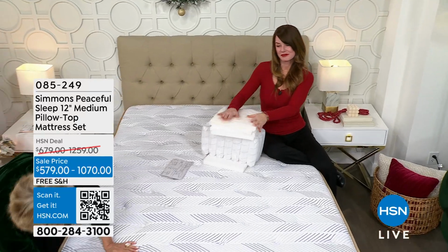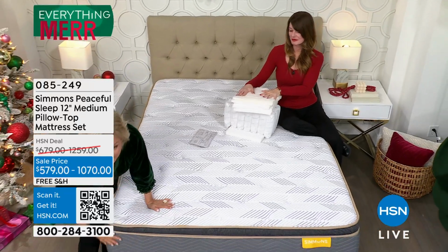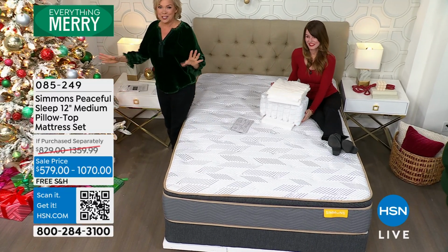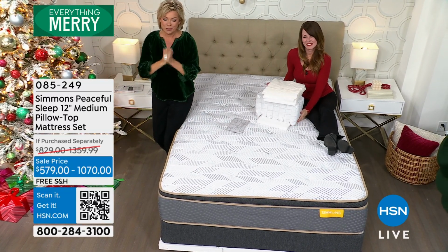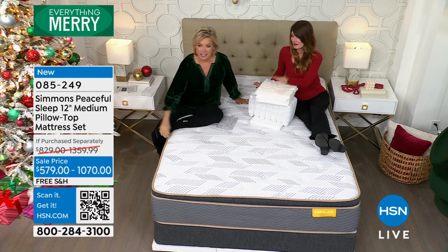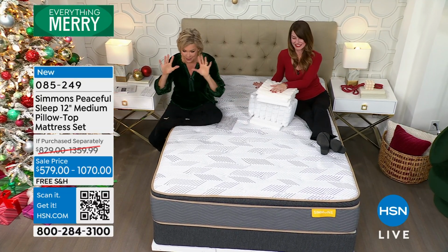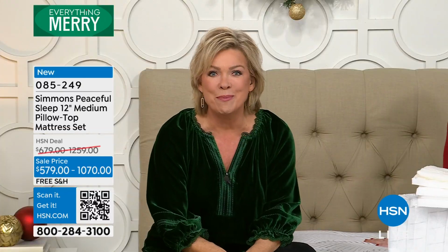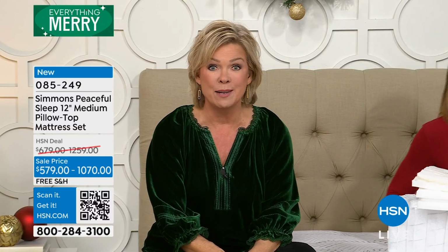12-inch medium pillow top, offering you the individually pocketed coil system. So if you're just tuning in, oh, you guys are in for a treat. And I realize buying a mattress is a big endeavor. It's not like a $20 bill, and that's why we spend a fair amount of time going through all of the features to help you understand what you're about to experience, because it's gonna be amazing.